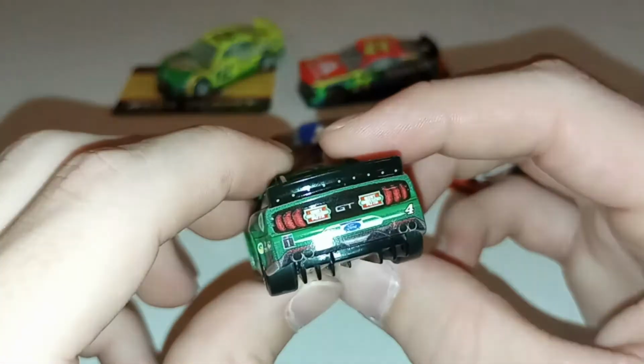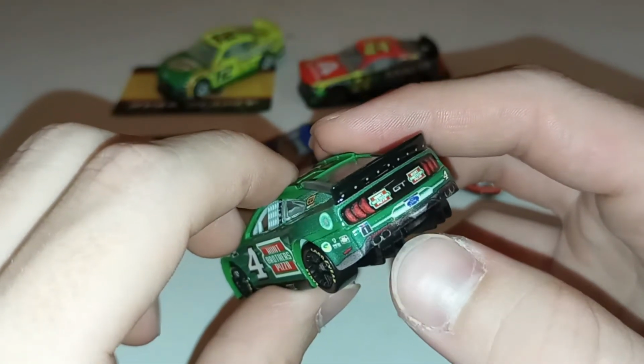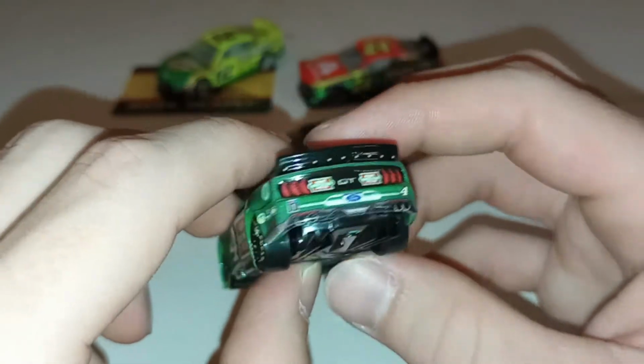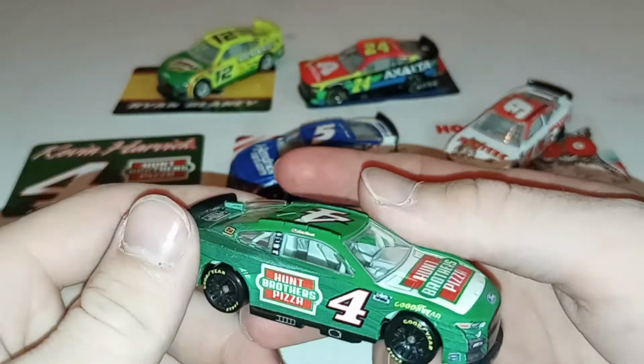One thing to note is they do have the diffuser on these cars. I thought NASCAR stopped running with those after they had a lot of harsh comments from the drivers, but I am not sure. I thought they did, but maybe they didn't. But here's Harvick's car.